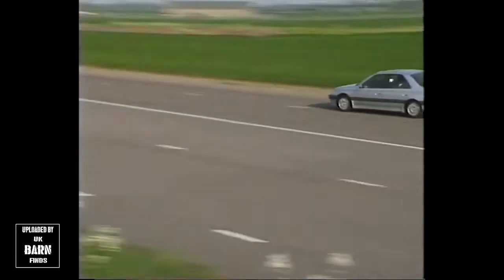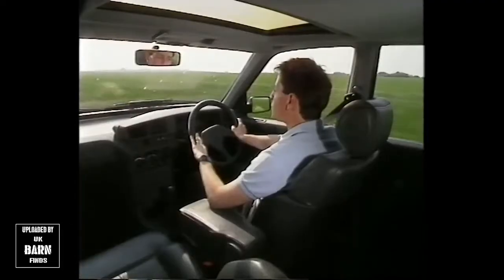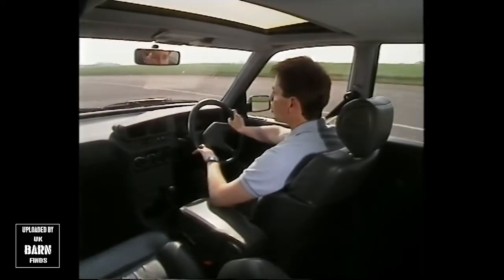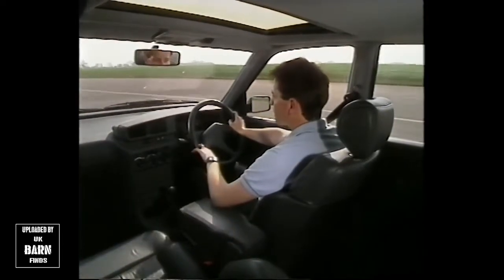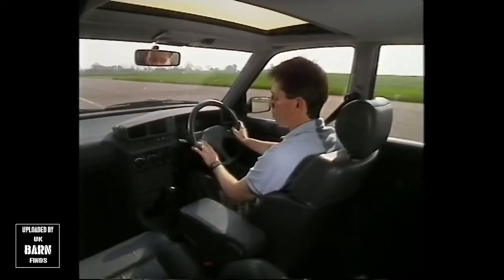Here at the Bruntingthorpe Track, it's a very good test circuit for a road car. Even the best of supercars can feel inadequate on a track of this type. It really is a good situation to take a car up over 100 miles an hour and just see how it will perform without too many dangers to you or other people.